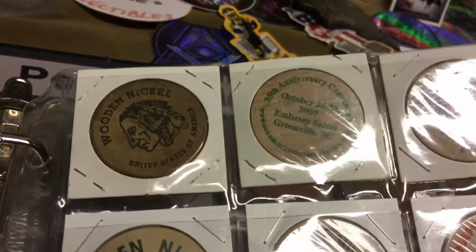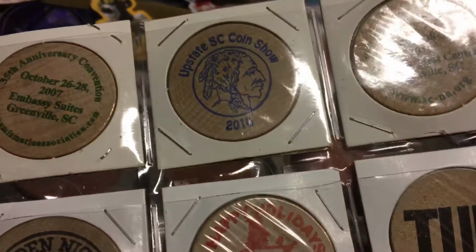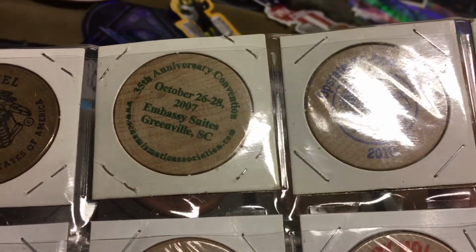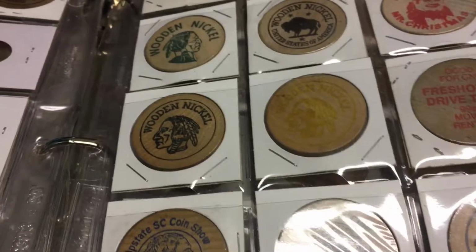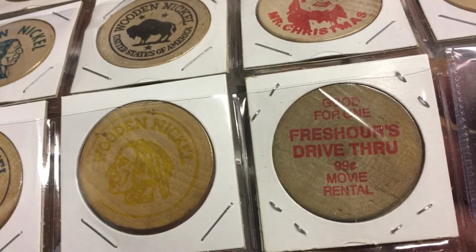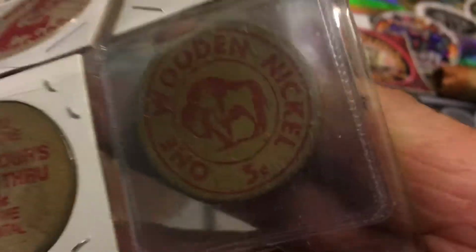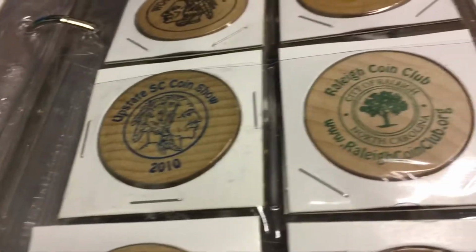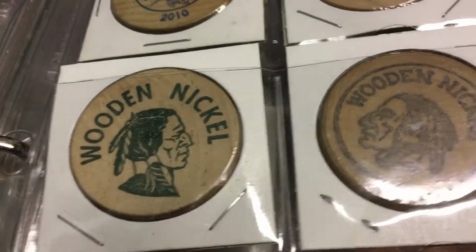And then here's another page of wooden nickels. Upstate coin shows. Then I picked a few of these other ones up at an antique shop. There was a stone in a bowl. This is a local place that used to be here. They're not here no more. Fresh Hours. Different coin shows. And the back side.